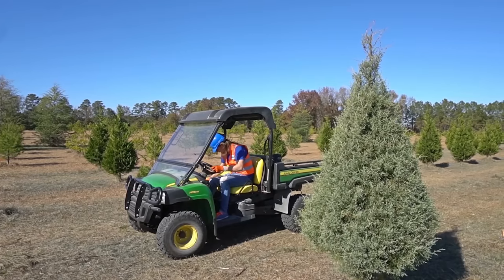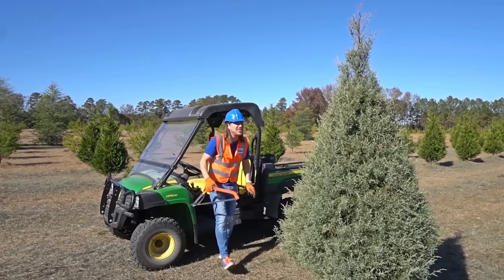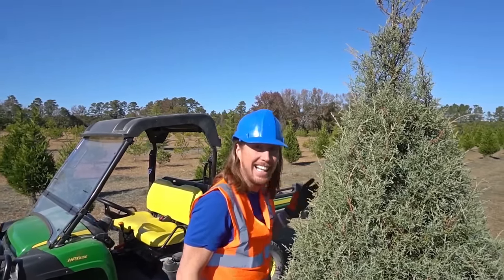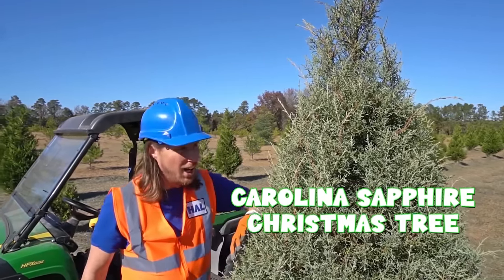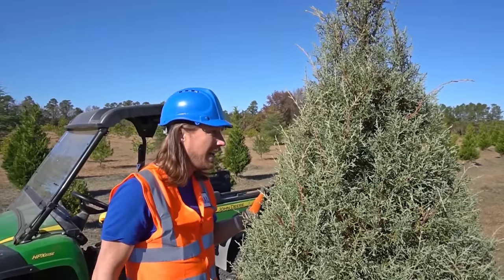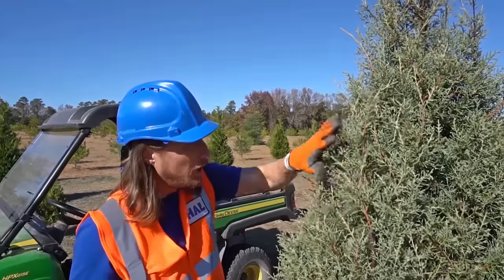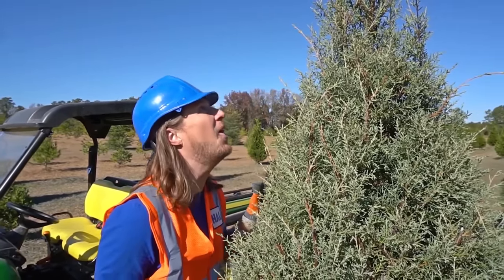Oh yeah. I think this is it. Oh, check this out. I think this is the perfect one. This is a Carolina Sapphire Christmas tree. Look at it, isn't it beautiful? It's the right size. It's the right shape. It's the right color. And it's the right smell.